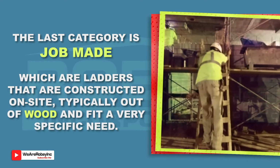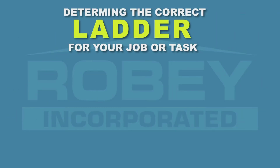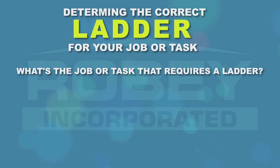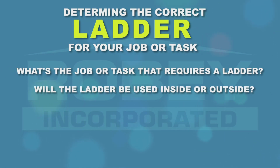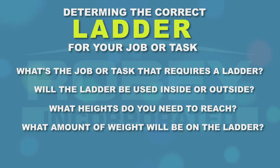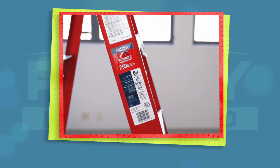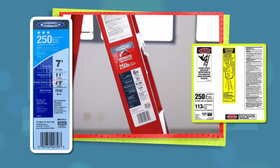To help you decide which type of ladder will work best for your task, you need to know the following. What job or jobs will you need the ladder for? Will the ladder be used inside or outside? What heights do you need to reach? What amount of weight will be on the ladder? Will you be working near or around live electricity or power lines? The maximum weight the ladder can safely support is shown on the ladder's duty rating sticker.